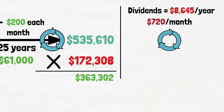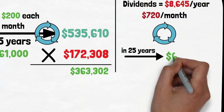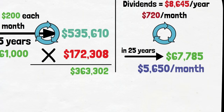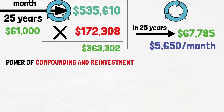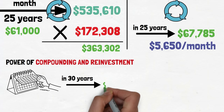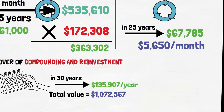By the end of 25 years, if you reinvested the dividends, you would receive $67,785 in annual dividend income, about $5,650 per month. The power of compounding and reinvestment becomes even more evident if you continue the strategy for 5 or 10 more years. In 30 years, you would have $135,907 in annual dividends and a total value of $1,072,567.